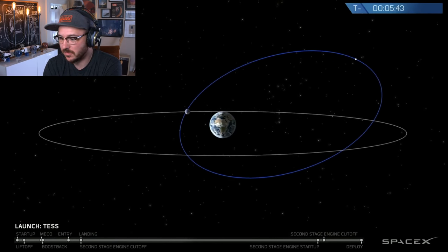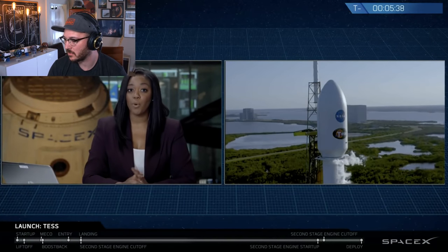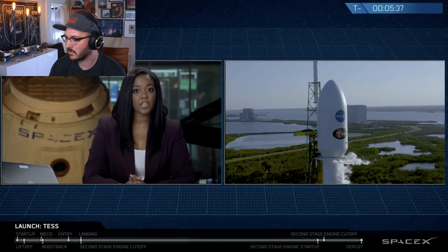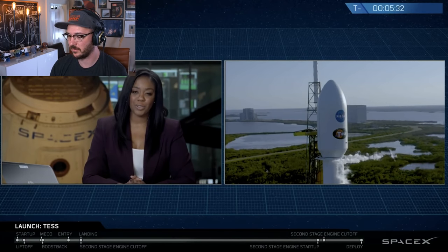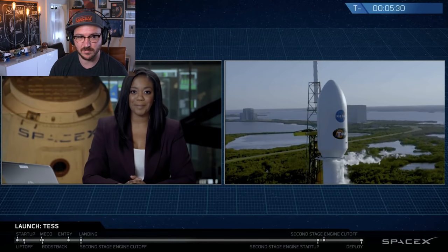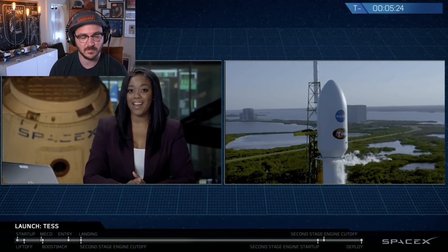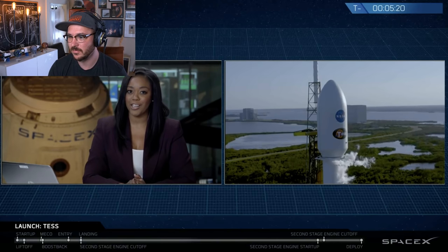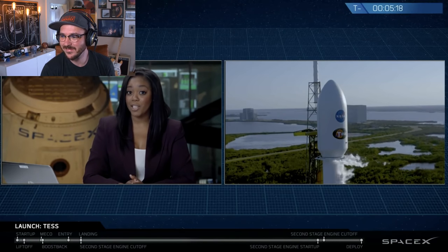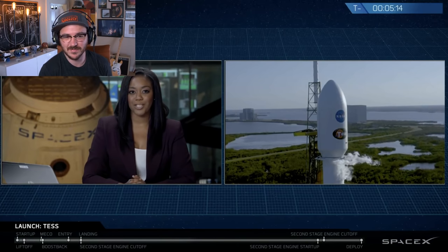After TESS separates from Falcon 9 over the next 60 days, the spacecraft will use its onboard thrusters to perform a series of maneuvers, which includes a flyby of the moon in order to slingshot it into its final high Earth science orbit. This orbit is what's going to give TESS an unobstructed view of the night sky, allowing the spacecraft to observe and catalog thousands of exoplanets for future studies by the James Webb Space Telescope, the Hubble Space Telescope, and large ground-based observatories.